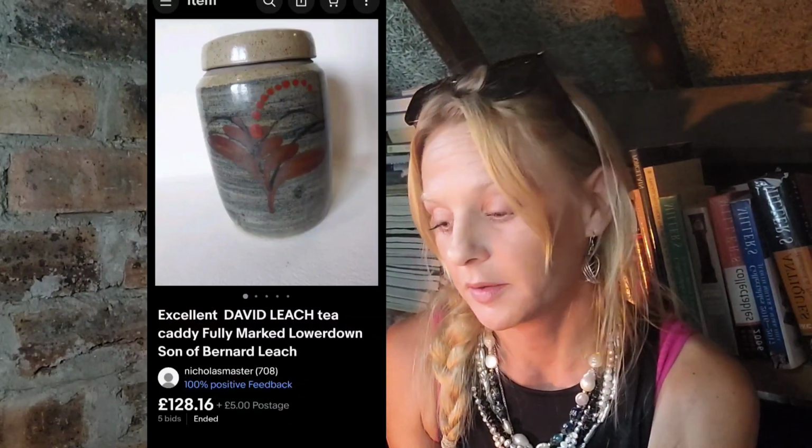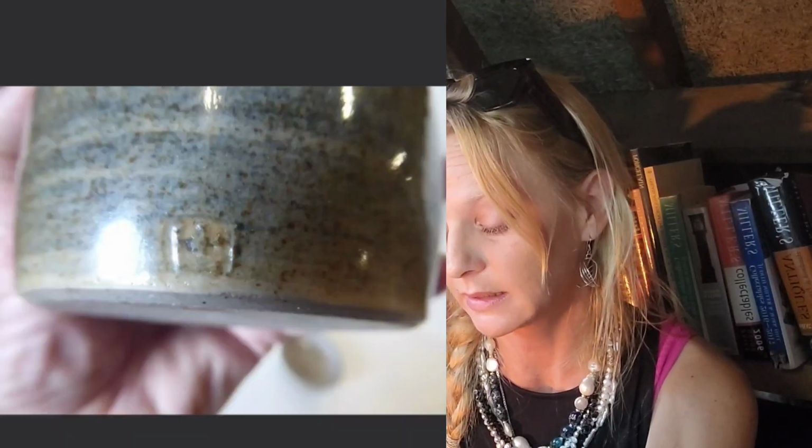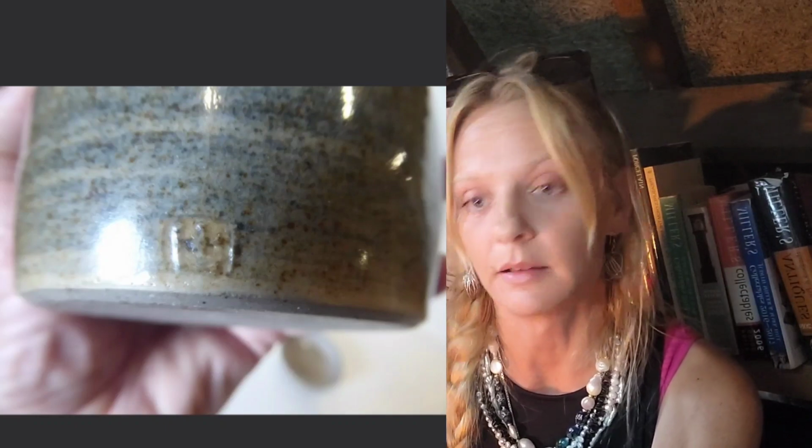The next one, number 9, is David Leach. This is a tea caddy. As you can see, it is lidded, and it is signed to the side and at the base, DL.